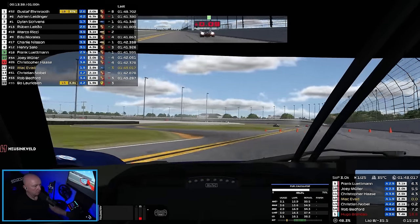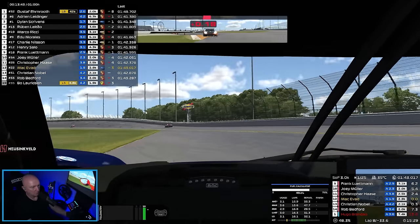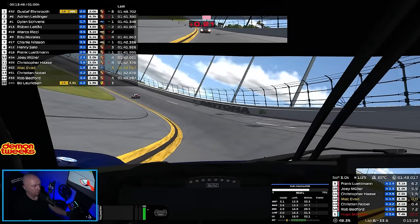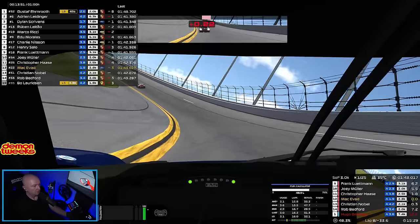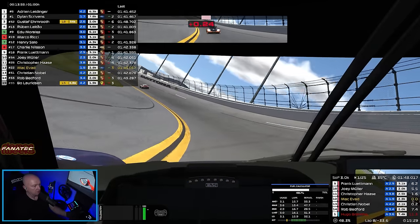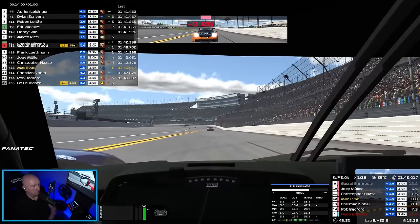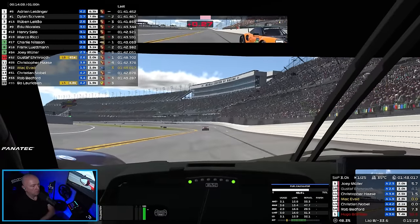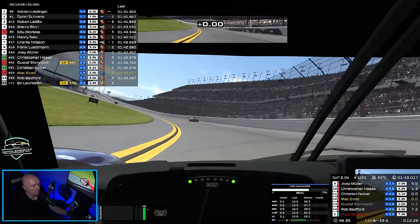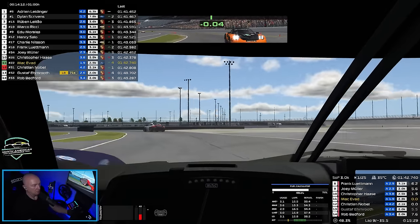There's an incident in the bus stop. Looks like it's Haas. Okay, Dave. The next car is Haas. And we're getting Christopher's draft. On your right. Still there. He's still there. Clear right, B11.